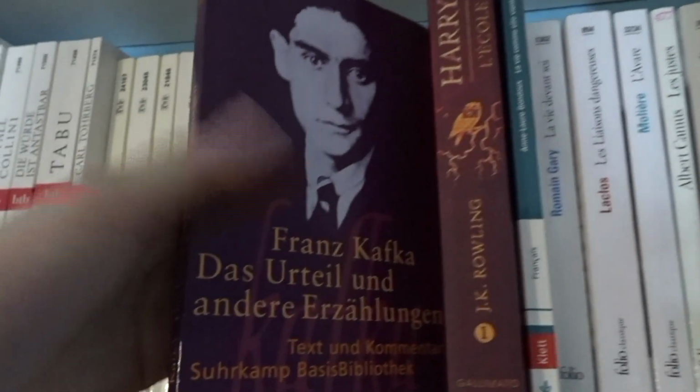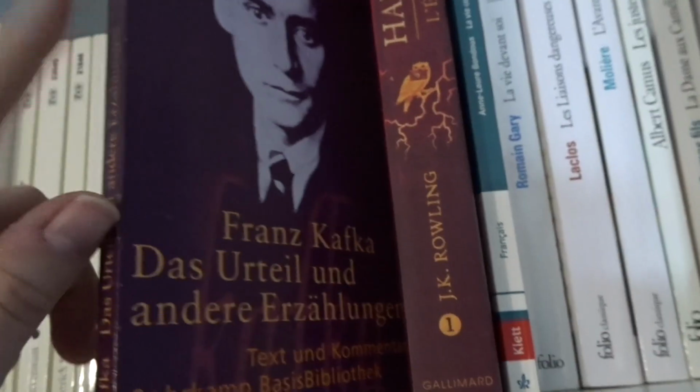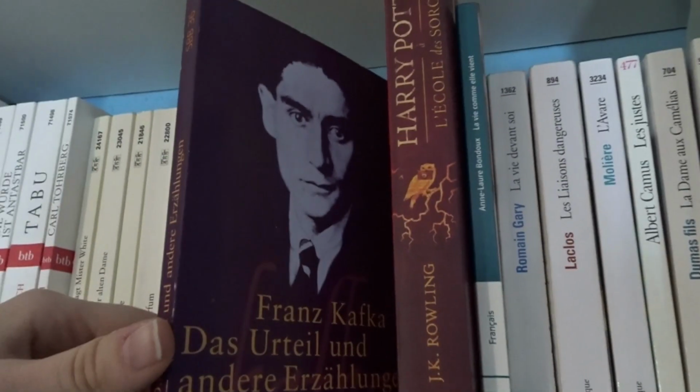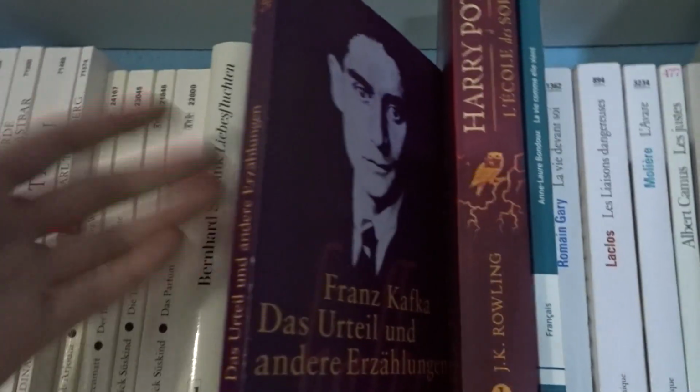And I got Franz Kafka, Das Urteil und andere Erzählungen. I read that one. I think Kafka is a bit too intellectual for me. You just really need to know everything about him, like his life, what he read, who influenced him, things like that.